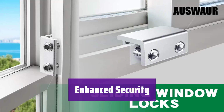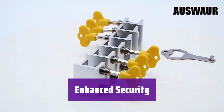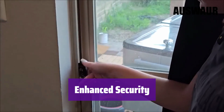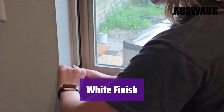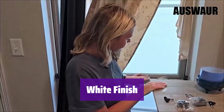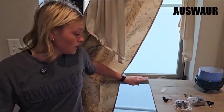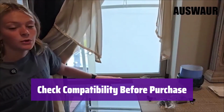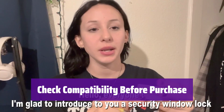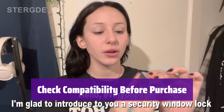Ideal as secondary locks, they're perfect for securing windows in the closed position or when slightly ajar for ventilation. Enjoy peace of mind knowing your windows are better protected. These locks come in a clean, white finish that blends seamlessly with most window frames. They're aesthetically pleasing and functional. Before buying, please compare them to your windows using the provided line art to ensure compatibility. This will guarantee a perfect fit for your needs.